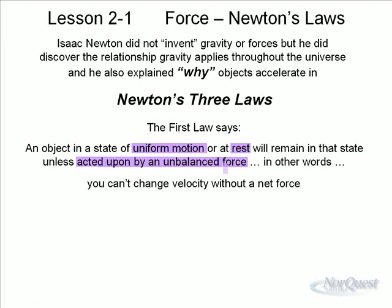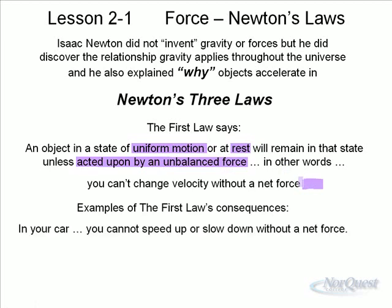And so what we're saying is you can't change velocity without a net force. Very important idea here. You cannot change the velocity of an object without exerting a net force on it. And of course, some consequences of the first law: in your car, you can't speed up or slow down. So if your brakes don't work, then guess what? You're not going to slow down when you need to, unless, of course, you're going up a hill or something.